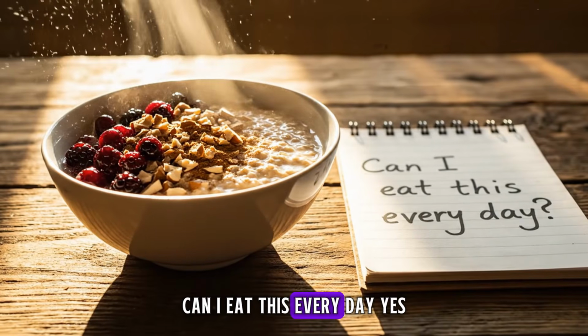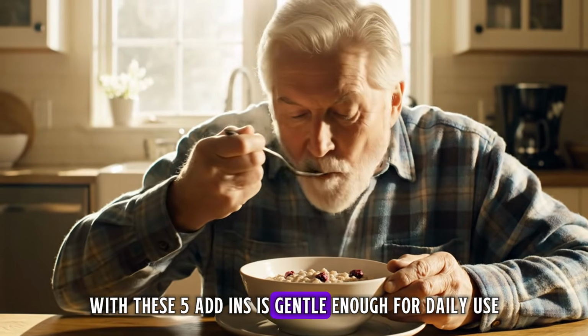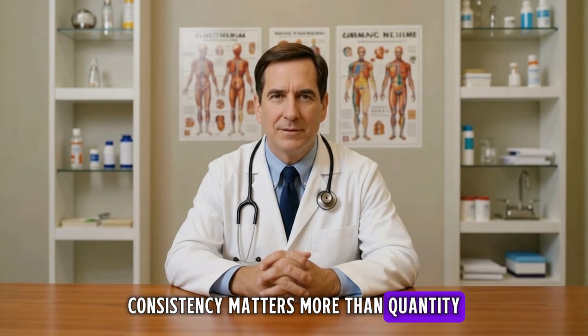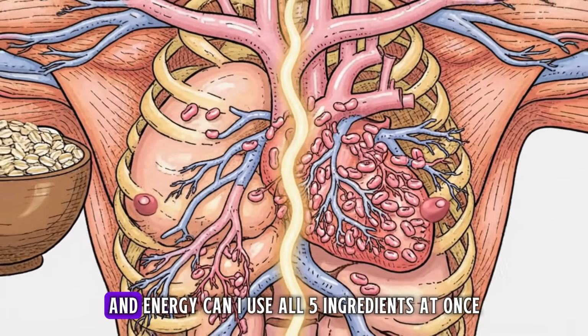Can I eat this every day? Yes. Oatmeal with these 5 add-ins is gentle enough for daily use. Consistency matters more than quantity. A few weeks of steady routine can already improve blood flow and energy.